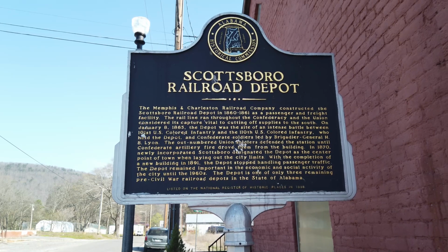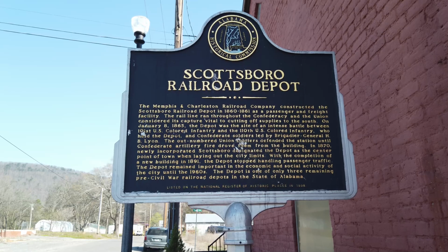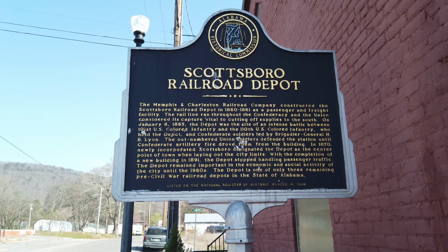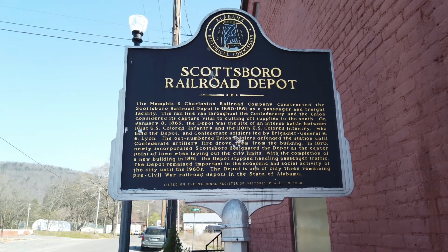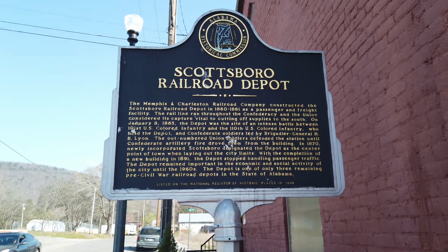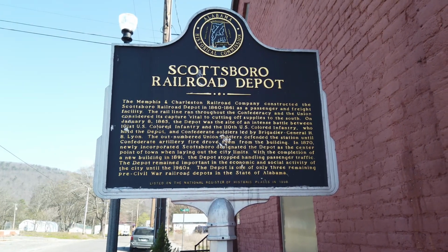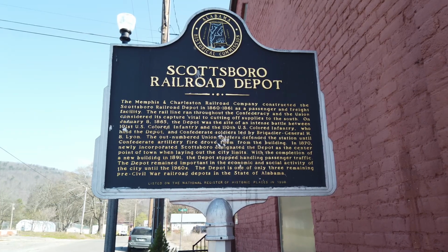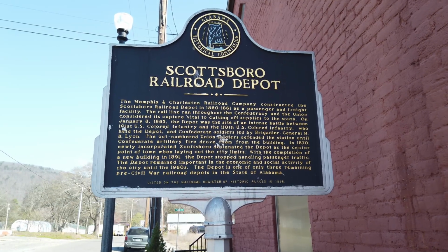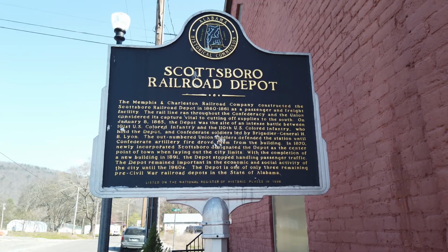Colored Infantry and the 110th U.S. Colored Infantry, who held the depot, and Confederate soldiers led by Brigadier General H.B. Lyon. The outnumbered Union soldiers defended the station until Confederate artillery fire drove them from the building. In 1870, newly incorporated Scottsboro designated the depot as the center point of town when laying out the city limits. With the completion of the new building in 1891, the depot stopped handling passenger traffic. The depot remained important in the economic and social activity of the city until the 1960s. The depot is one of only 3 remaining pre-Civil War railroad depots in the state of Alabama.